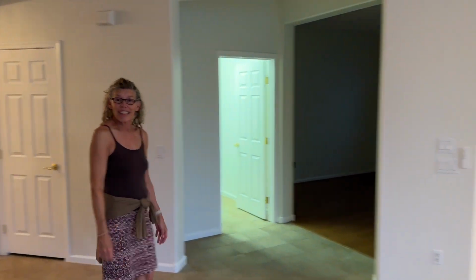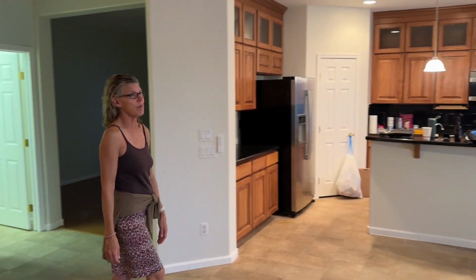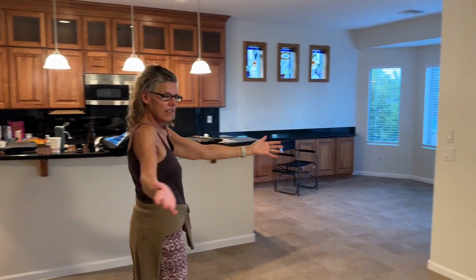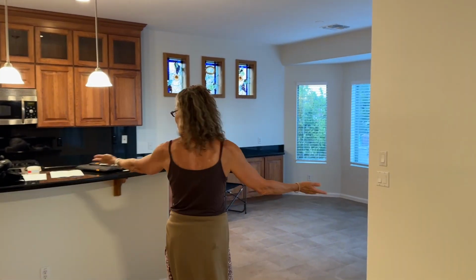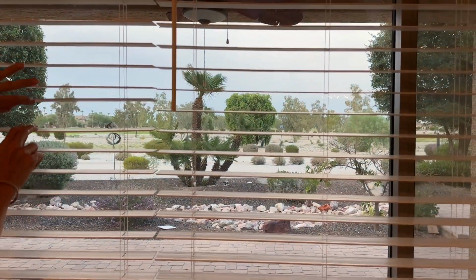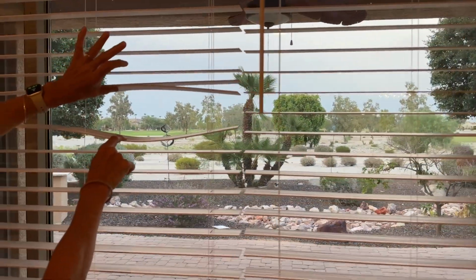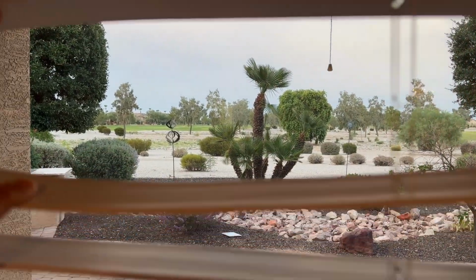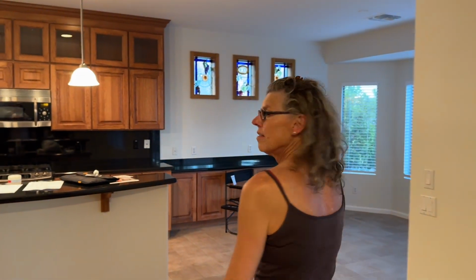Wow, it's really nice and open. Beautiful space. I love the neutral colors. So this is the living area, and then here we are. Look at that view of the golf course. The camera right there, just right out there. Check that out. Nice. That's something. Love the view of your neighbors.